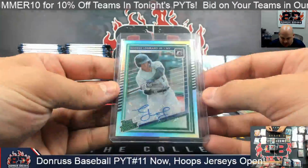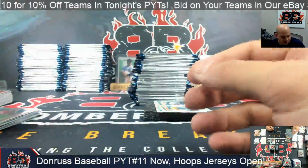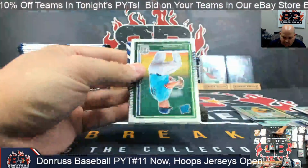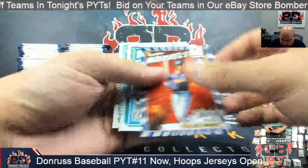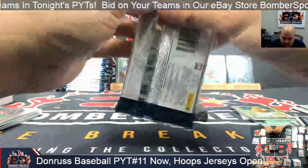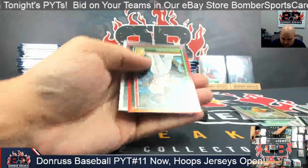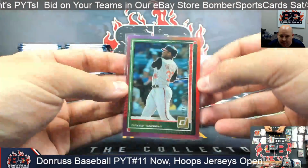We've definitely been due for some Yankees, right? Him, like Roger Arias, hasn't been showing up in a minute. Lombard Jr. there, Yankees. Condon Diamond Marbles. We've got the kid, that's Griffey for the Reds to 250.